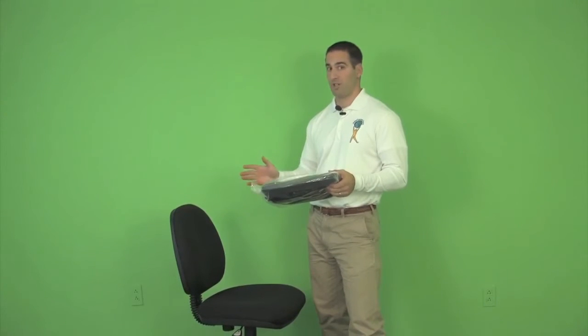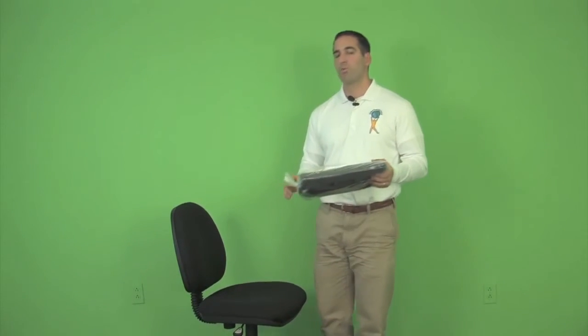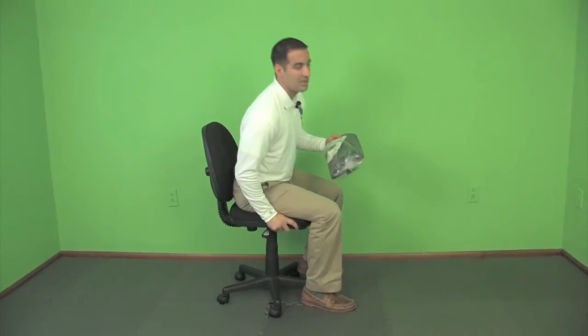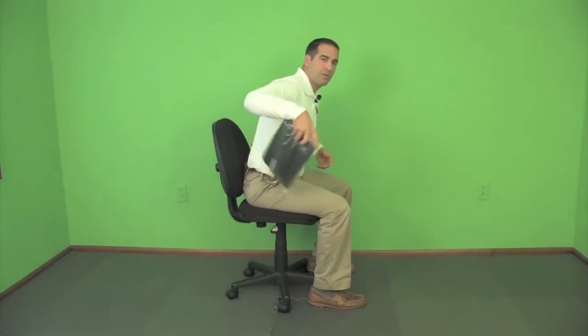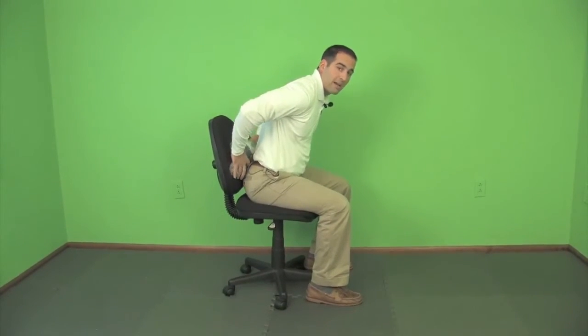So to use a lumbar support the right way, we recommend sitting completely towards the back of the chair. Not the back third, but completely towards the back of the chair. Once you're there, lean forward just enough so that you could put the pillow in the nook of your low back, the small of your low back, right in the belt line area. Once you're there, allow your upper body to gently nestle over the top of it.